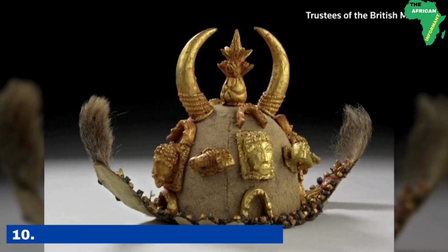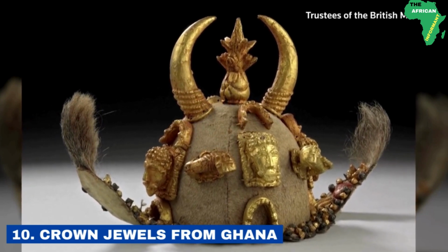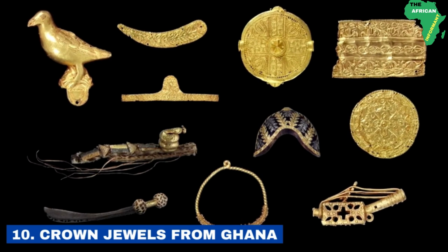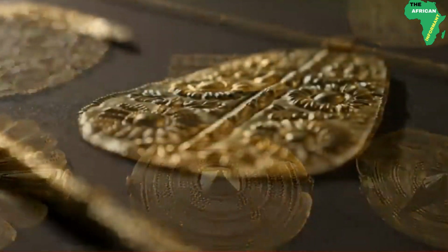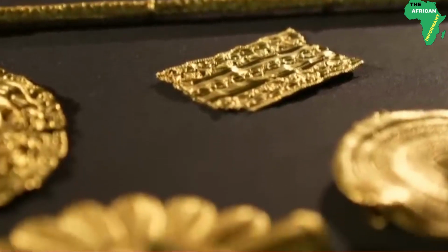Number 10. The Crown Jewels from Ghana. Recently, the British Museum and the Victoria and Albert Museum agreed to send back Ghana's looted artifacts after holding them for 150 years. But the funny part of it is that the artifacts will be sent back to the Ashanti Kingdom where they belong on loan terms.